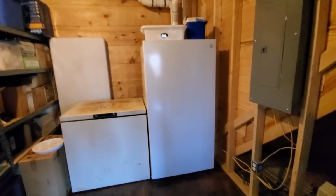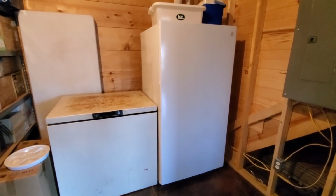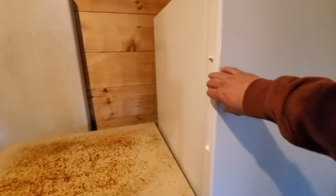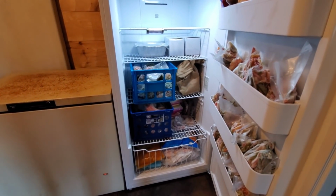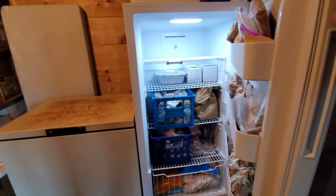So we got everything swapped over without really losing any food. We took the opportunity to buy a bigger freezer, so this one's bigger than our last one. I don't know if you remember last year, we had both of these full after we butchered the pigs. Now we actually have one full shelf left in here. Most of the food, 95% of the stuff in here, is all food we grew on our property.